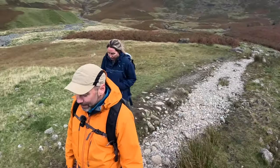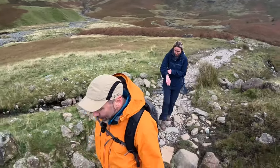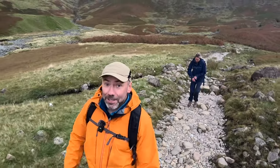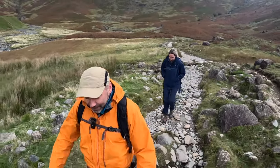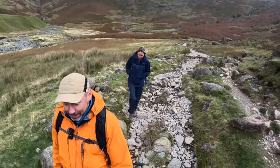All the water gathers down here in the valley, and Stake Gill is going to turn into Mickleden Beck as it works its way down towards the Old Dungeon Ghyll. This valley walk's about 2 miles. It's referred to as Mickleden, and it's just a steady path as we go along.